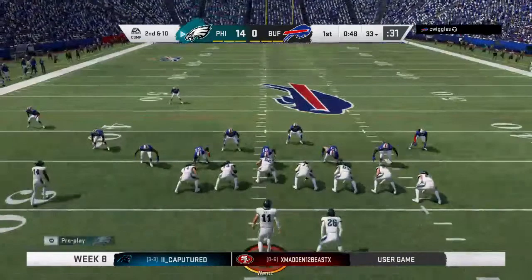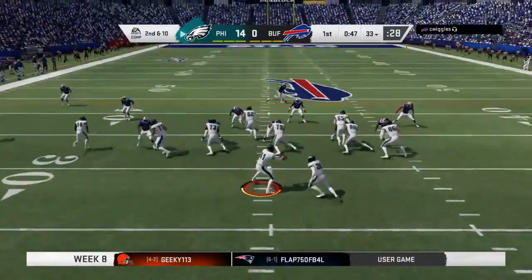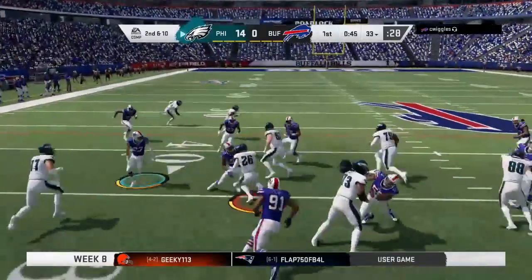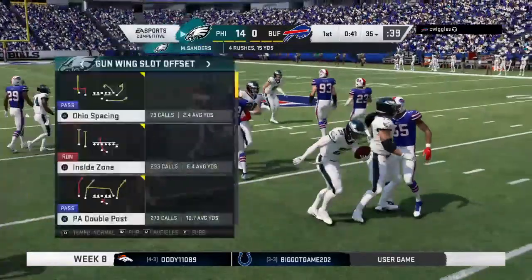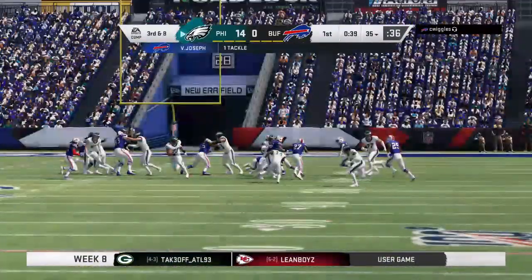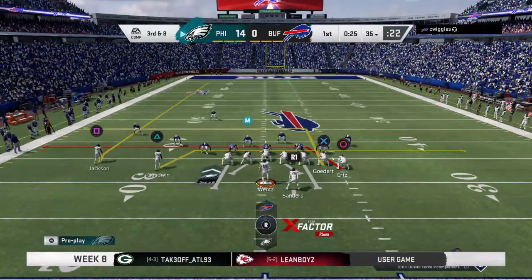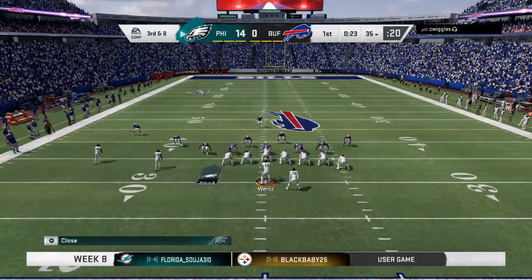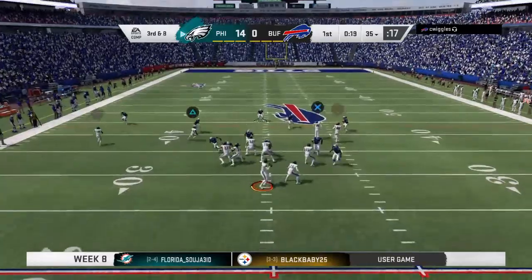If no one's open and you don't have a running lane that you want to take, make the right choice. Get rid of it. Live to fight another down. Here's Sanders. Not much there. Maybe a couple up to the 35. I know the scouting report on him is that he doesn't possess the eye discipline to be an elite linebacker. What that means is his ability to read, react, and make a play. But on that one, he looked like one of those guys.